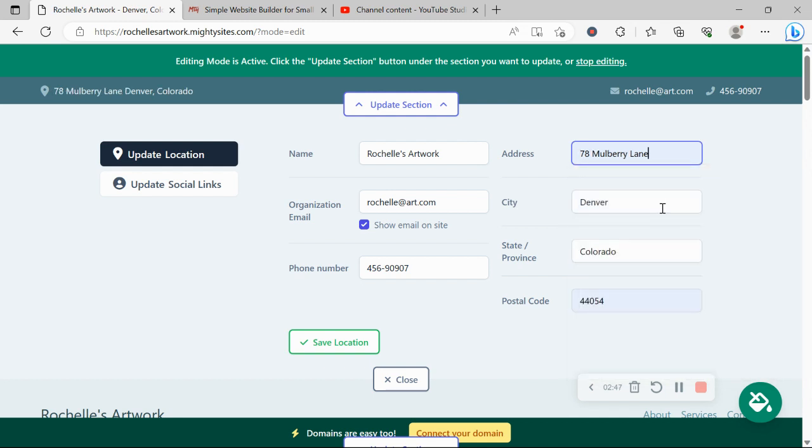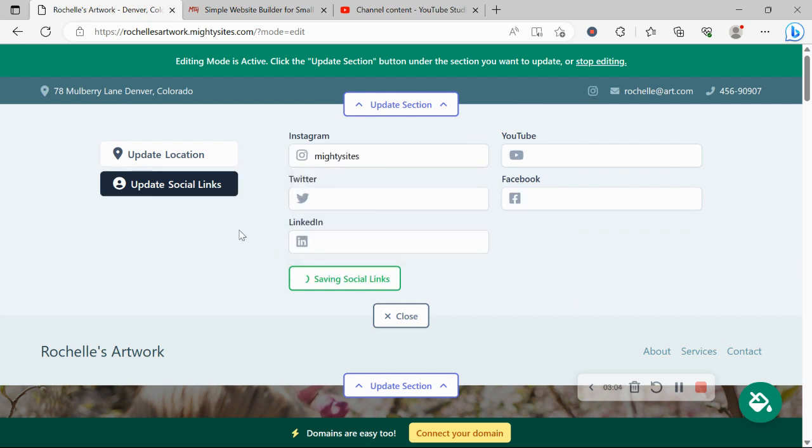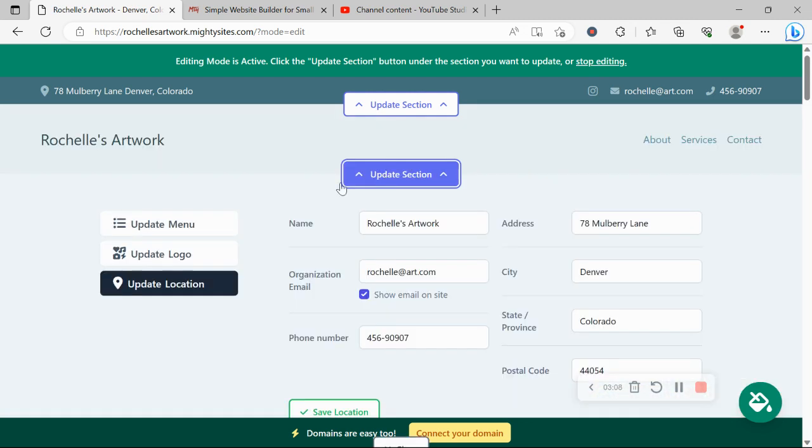Maybe you don't have a physical location where customers can visit, like a studio. However, if you do have a physical location, pop it in here. When your customers click on that address, when your website is live, it will automatically take them to Google Maps. Under update social links, you can put in the various social media platforms your business is active on. Icons will be displayed at the top as well as at the bottom.